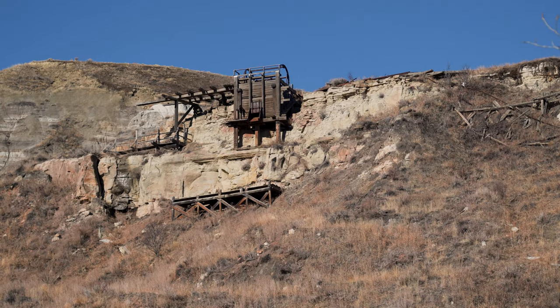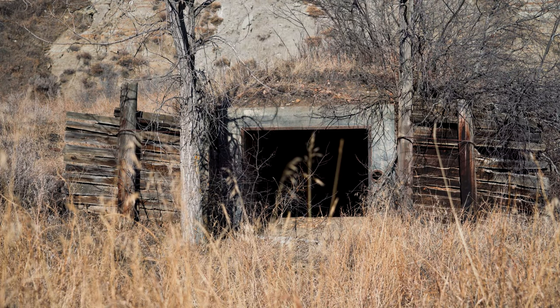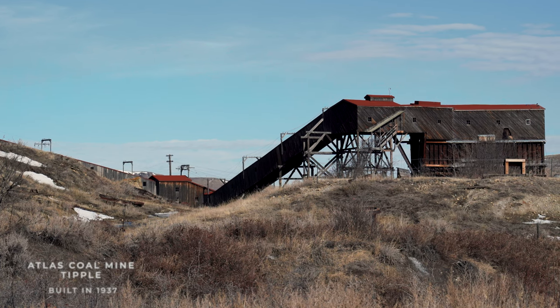The Atlas No. 3 coal mine dates to 1936 and is now part of a National Historic Site. It is home to Canada's last standing wooden coal tipple, which was used to sort and load coal.